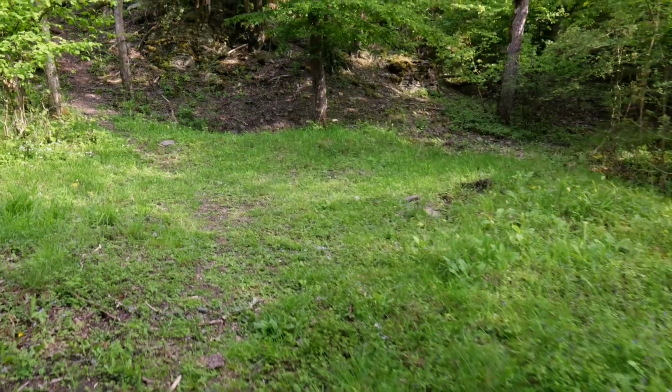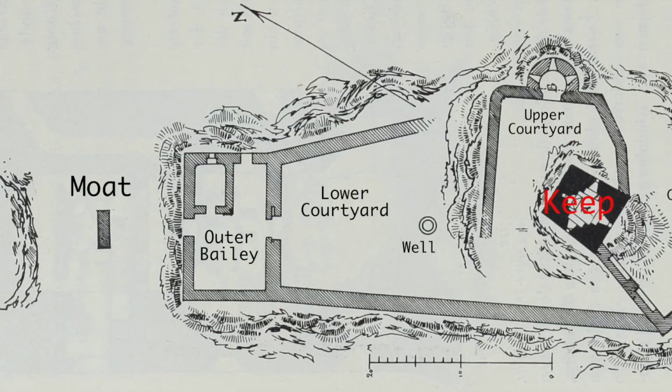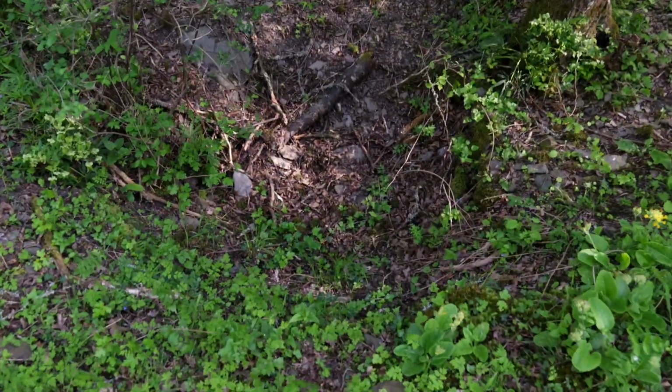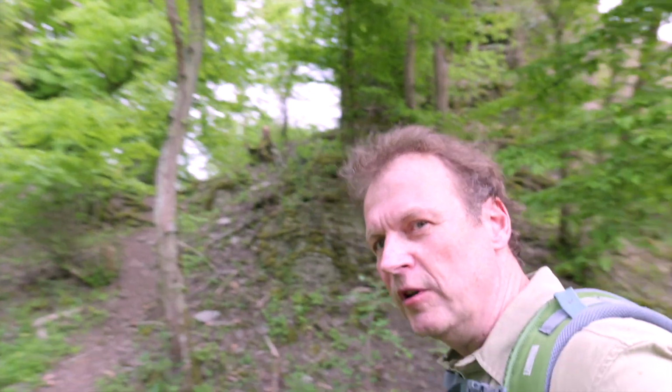And over here is the little hole I've spoken about, which is probably what we're looking for, although by now filled in, barely recognizable, as these things go, especially on camera. Now we'll make our way up to the keep.